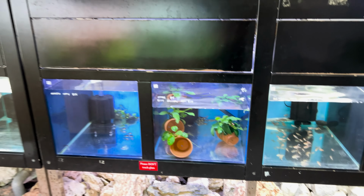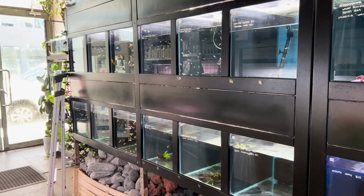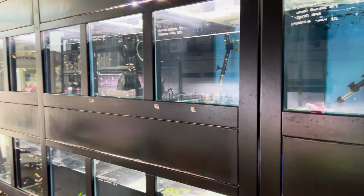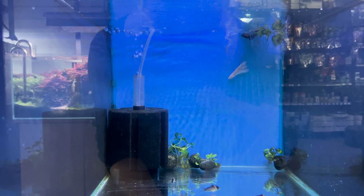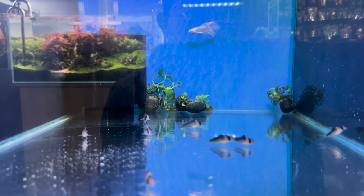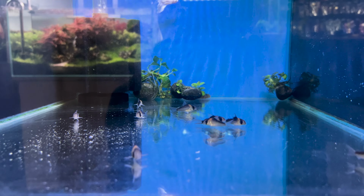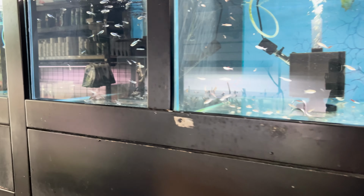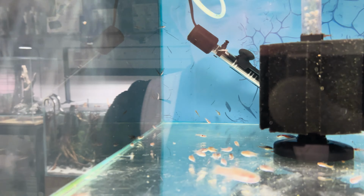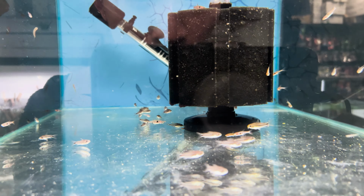And just above, you can see there's a huge selection of fish. I'll overlay some close-ups on the screen. There's a couple of really nice ones. These corydoras here. Got the typical neon tetras. These are one of my favorites. If you can see them closely, pygmy corys. They're so cute.